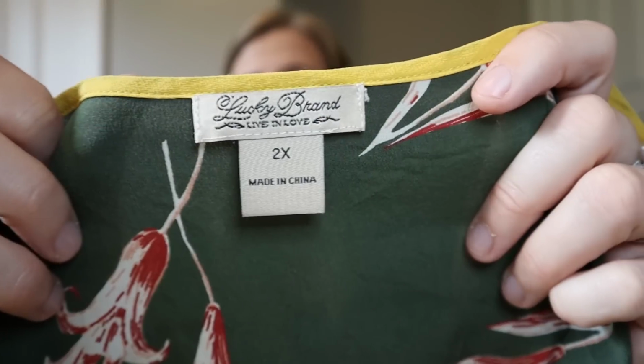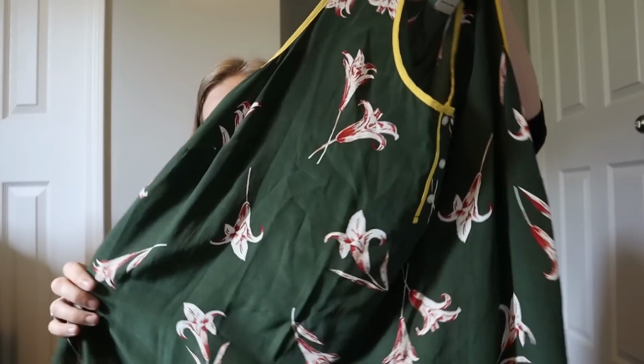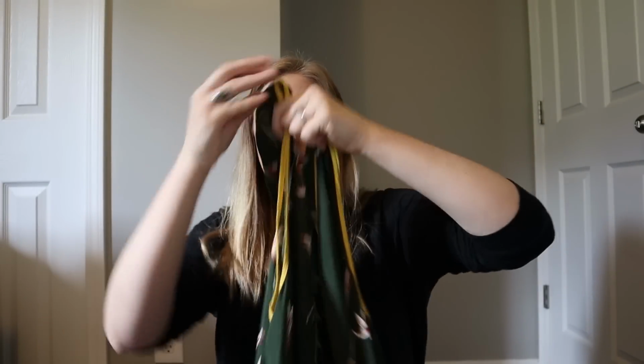The yard sale that I went to did have a lot of plus size, which was fantastic. This is Lucky Brand, 2X. This is 100% silk, obviously a tank top with a floral, kind of a calla lily type print all over with that nice yellow piping.